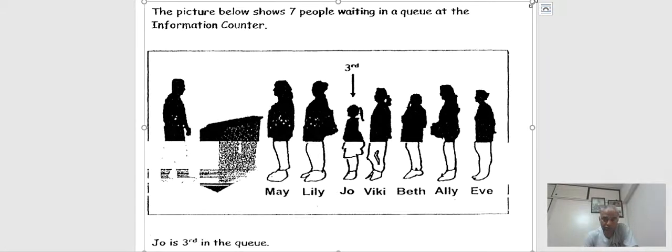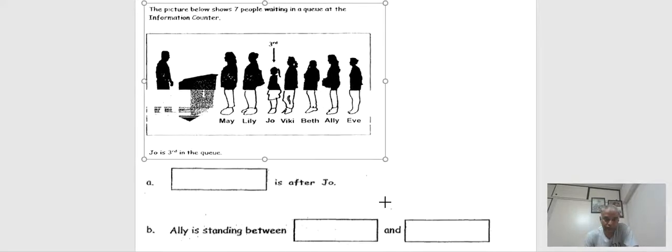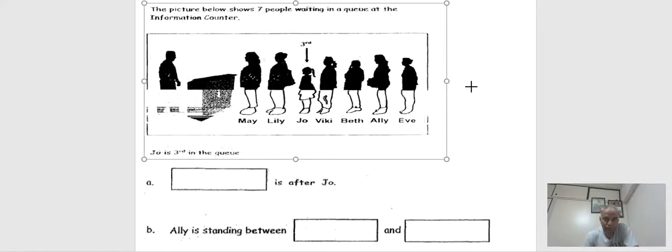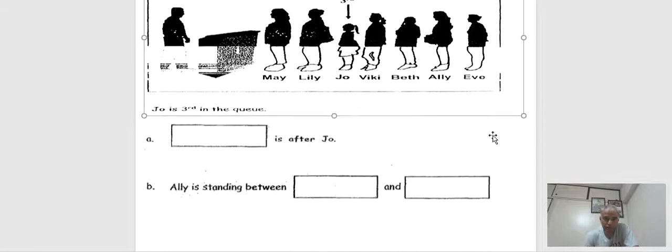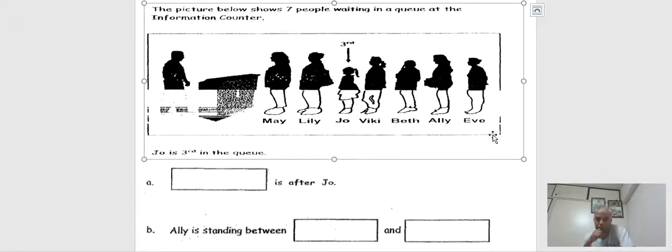Make it small. Look at the question now. From the first line to the last question B, you can understand what is happening here. You can play and pause.